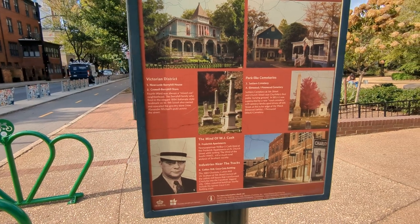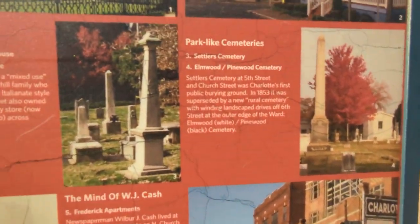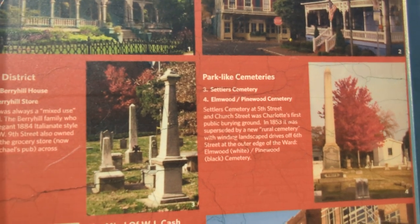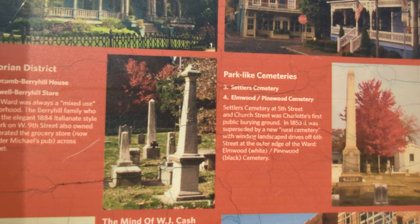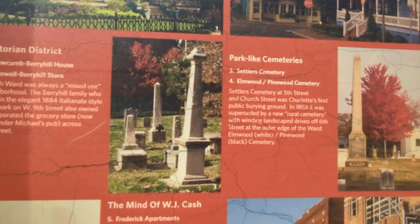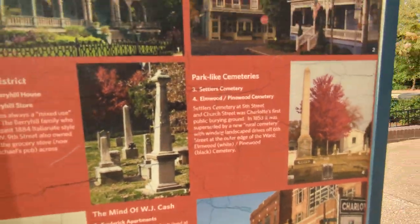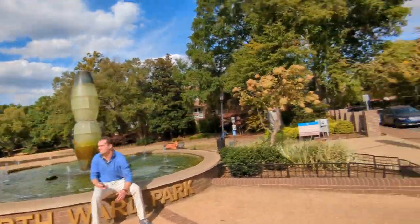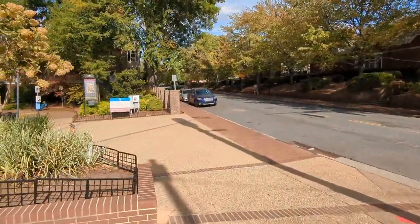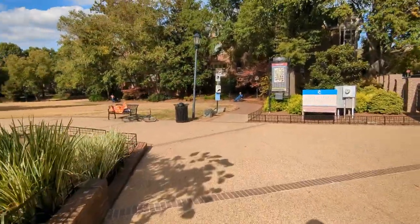And park-like cemeteries. Settler Cemetery at 5th Street and Church Street was Charlotte's first public burying ground in 1853. It was superseded by a new rural cemetery with winding landscape drives off six park-like cemeteries. Basically, I just left the cemetery that kind of looks like this park, because the people buried there were buried so long ago. You'll never see flowers at the tombstones.